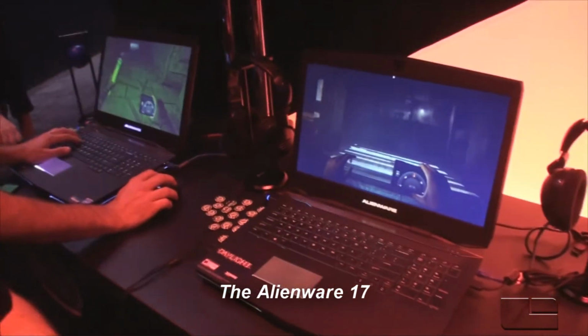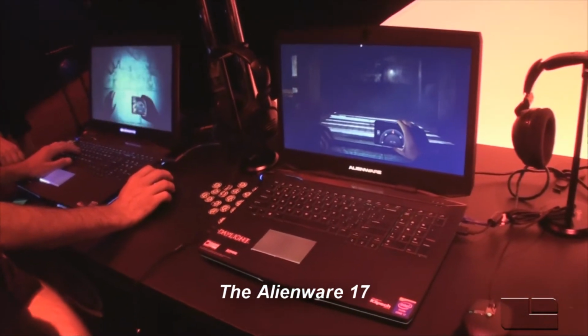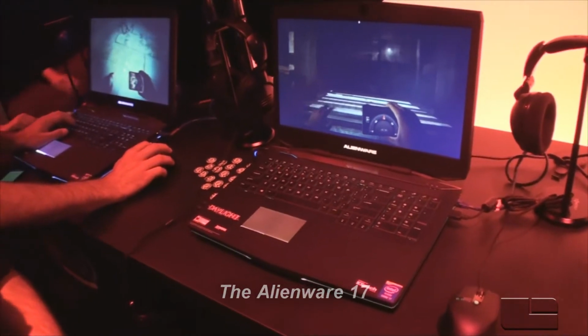And the price point? The Alienware 17 starts at $1499. Wow, still pretty good. Yeah, absolutely. Same price as what the predecessor product was. Yep. This is great. Awesome, man.